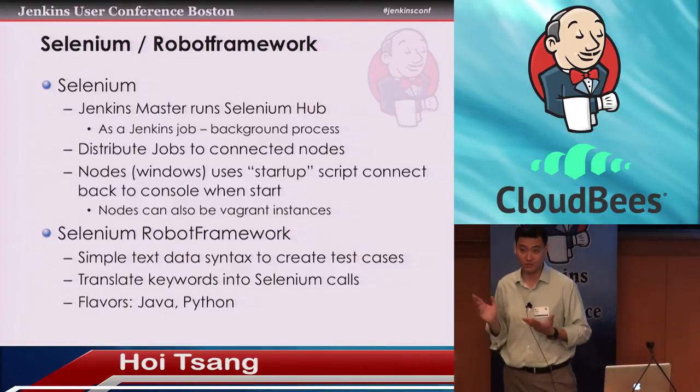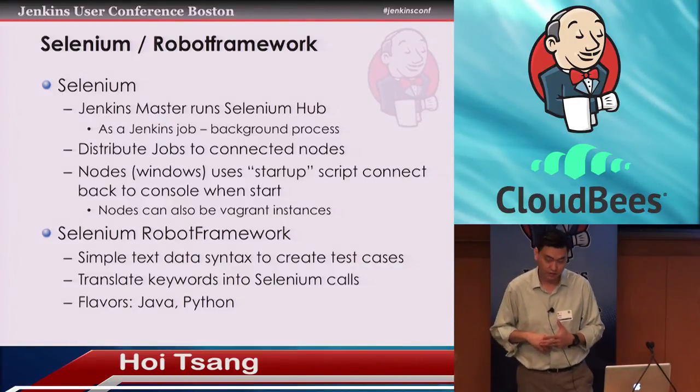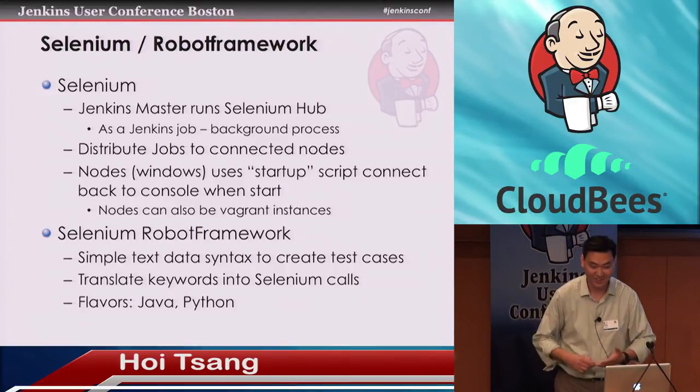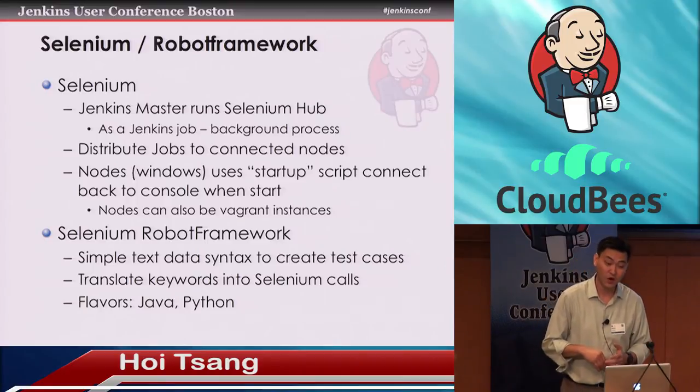And how many of you have actually used it? Right, so how many of you have heard of Cucumber? There's a lot more. Okay, so Robot Framework is very similar to Cucumber.